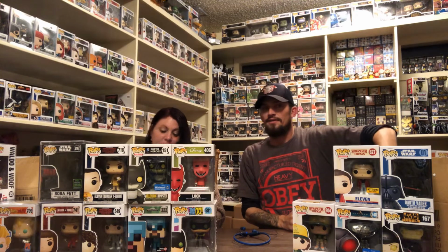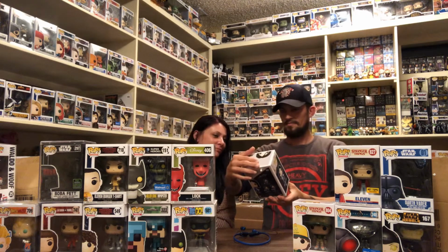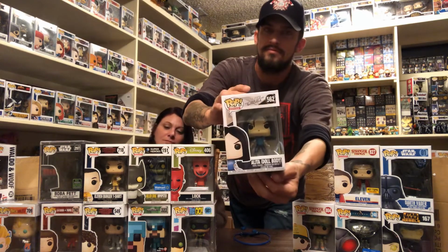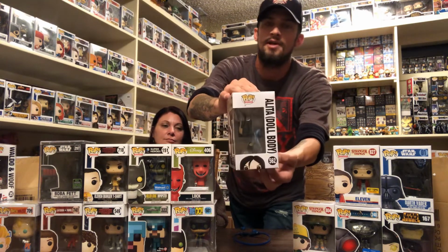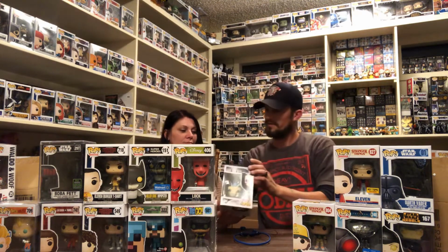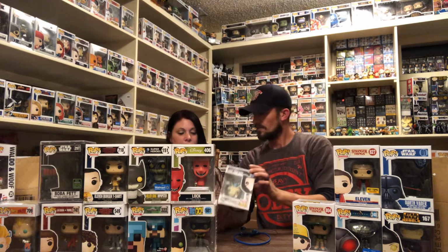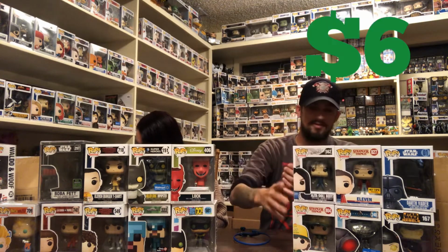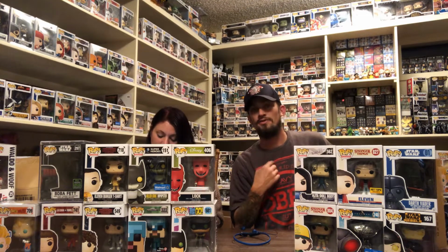Last one, guys. It's your turn. And we've got Alita Battle Angel, Alita Doll Body. Never heard of her. Interesting pop. Never heard of this line before, but I've seen other people pull Alita stuff before, but I've never pulled them. It's 2018. She is big money. $6. Let me see who won this one. Every pop matters. That's what we say.